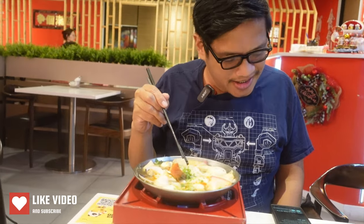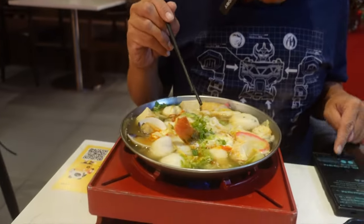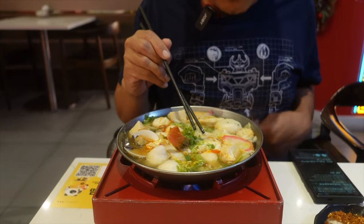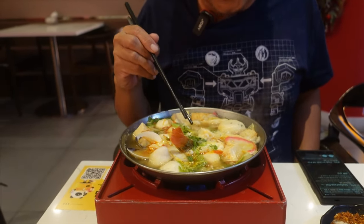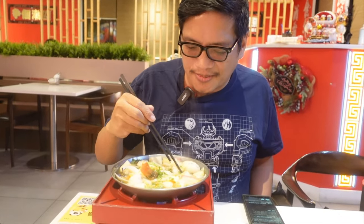Of course, you have to have some seafood hot pot. And in the seafood, we have fish fillet, lobster. There's lobster in here. Shrimp, mussels, squid, assorted fish cakes, tofu, more mixed vegetables, and the bone broth. Oh man, where do I start? But yeah, I can see a bunch of seafood in here. Let's try some of the fish. I think this is fish for sure. Yeah, smoking hot. Make sure you blow because it's gonna be burning my tongue.